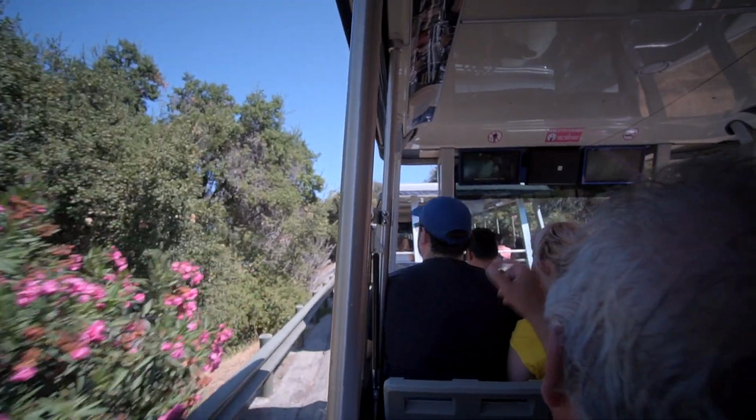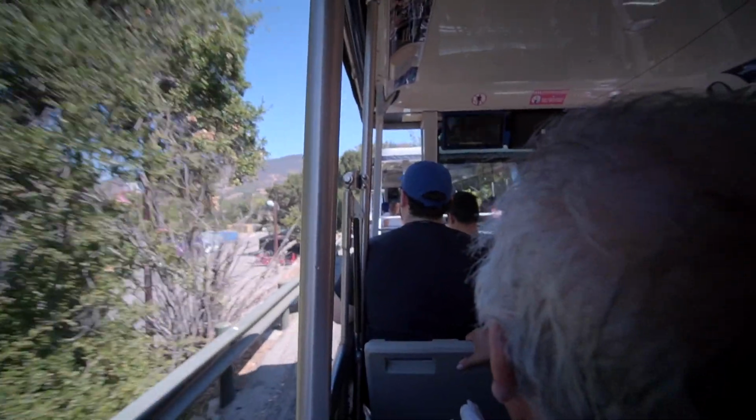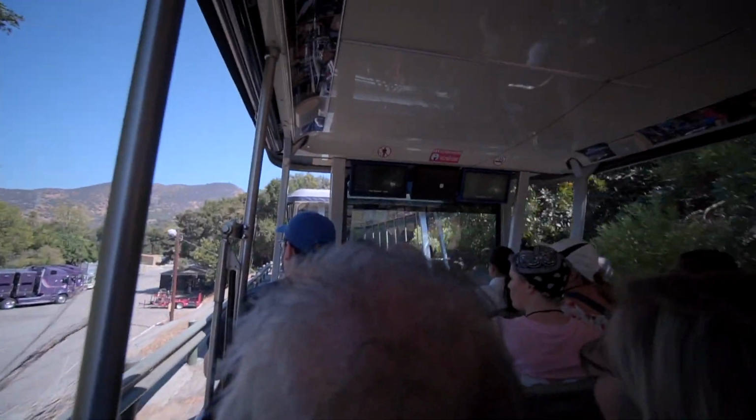Give yourselves a round of applause. So we're gonna make our way into our garage. First car we're gonna see is the Cobra Kit Car from Knight Rider, the television series. Right next door to that is Tom Selleck's Ferrari from Magnum PI.